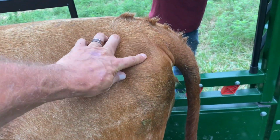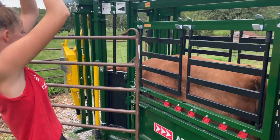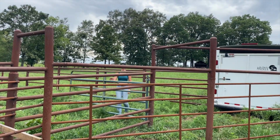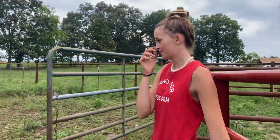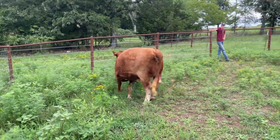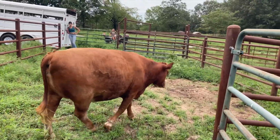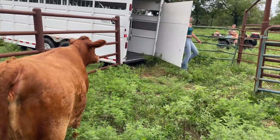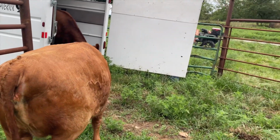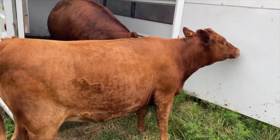But you can see the condition on these animals. I mean, look at the fat around the tail head. They're plump. Let her out. There you go. Open sesame. Okay. So yeah, we're just resetting some of these gates and gonna have her come back around. Walk up. There we go. Elliot, slide to my right and shut this gate right now. There we go. I'm walking in with him.